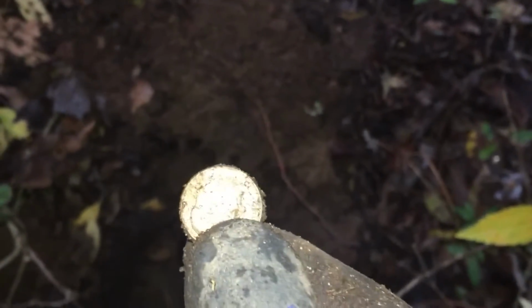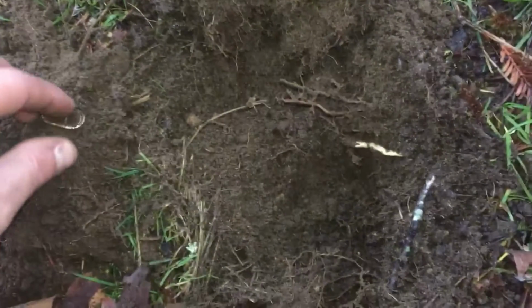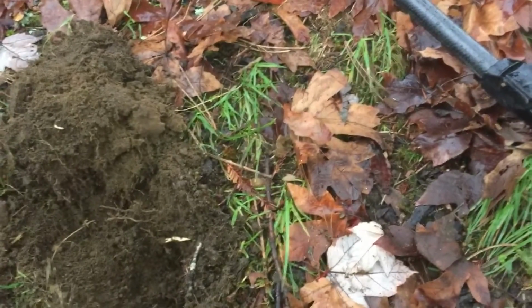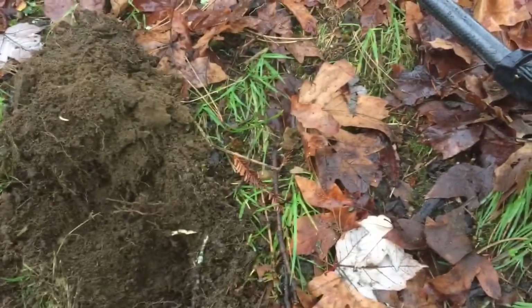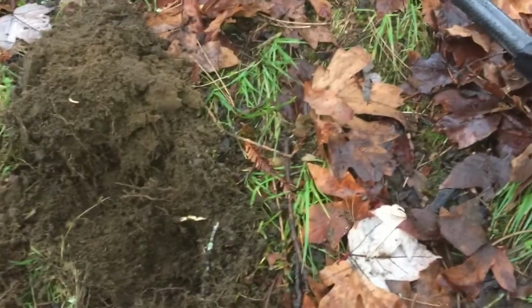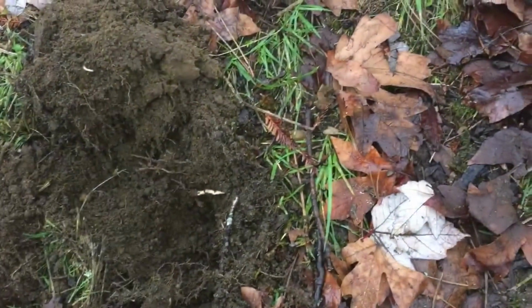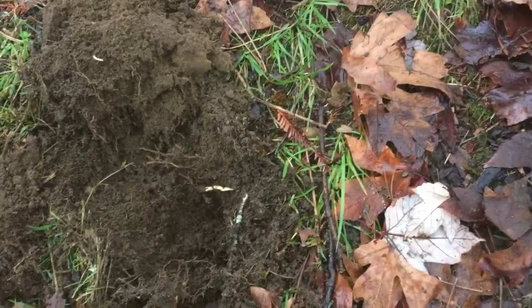First find in the bushes today, a clad dime. Yep, another pop top. I'm gonna switch detectors here pretty soon. Man, that wind's picked up and started blowing. The rain's coming in early again. I try timing these things the best I can, but oh well. So I'm gonna have to go to my AT Gold. I'll get back with you guys.